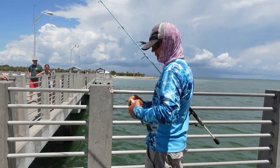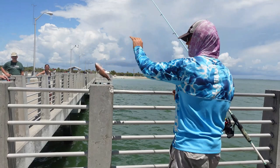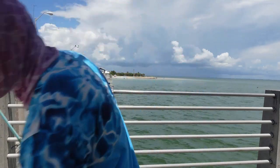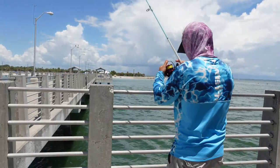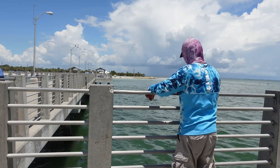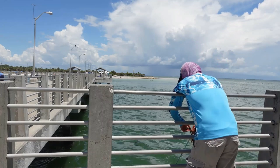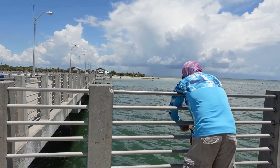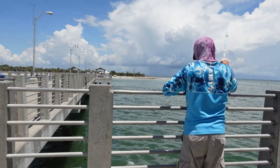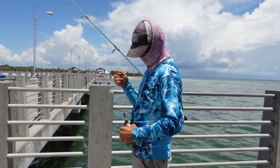Do they hit them from behind, forward, or underneath? You have to be on the bottom for them. They kind of eat on the bottom. There you go. Doesn't matter which way. They're aggressive fish. Yeah. If they see it there, they'll take it. Okay, let's do it. Short one. Instead of getting bigger, they're getting smaller.